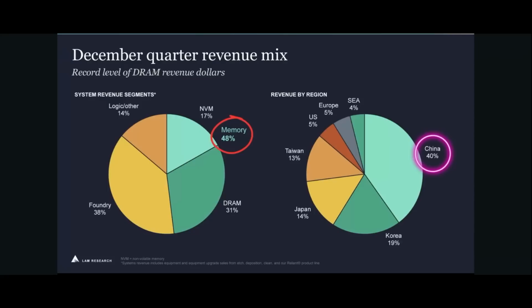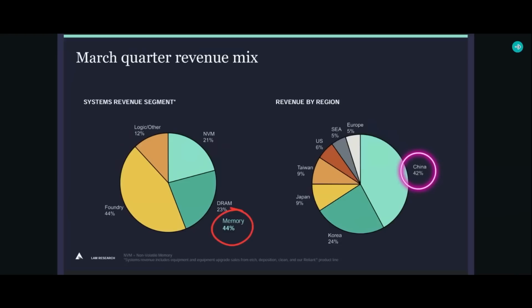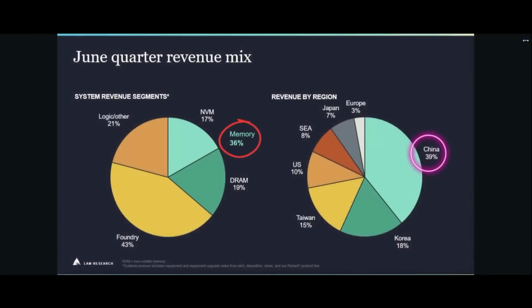You can see that historically, Lam's largest segment has been in memory. And these pie charts are reflective of only the revenue segments of actual product sales. It doesn't include the CSBG or the services part of Lam's business. This is from the December quarter. Memory made up 48% of system sales for Lam. And then in March, you can see that decreased to 44%. And then in this most recent quarter, it dropped all the way down to 36% of their system sales.